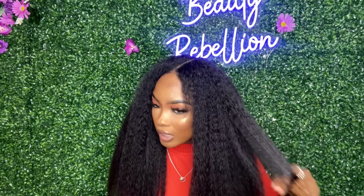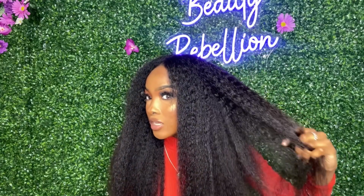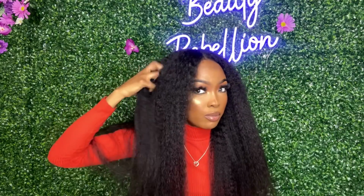Just from my braids, you know, I had that big braid in the front of my hair. Just from taking out the braid, my natural hair is pretty wavy, so it is kind of matching the wave of the top of this wig. It looks really good. It really does. It looks really, really good in my opinion. But like I said, I'm not going to keep it like this. So let's get it together.